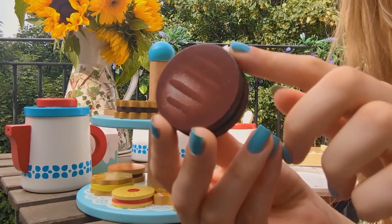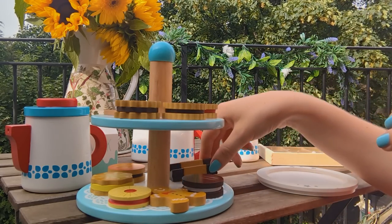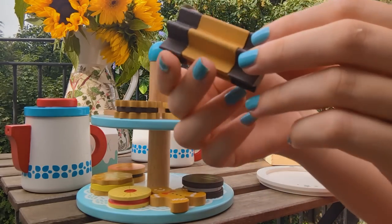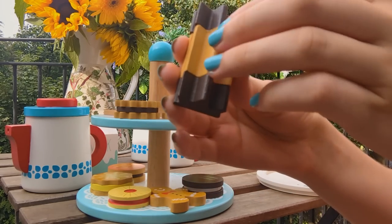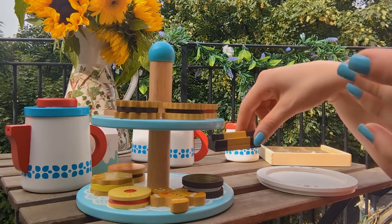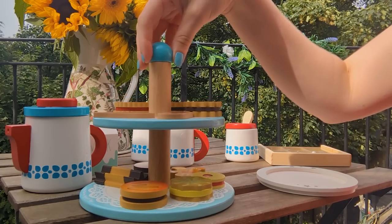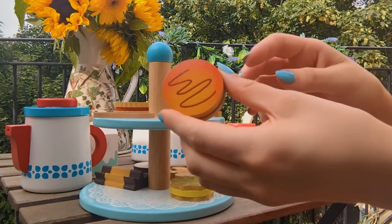Ah, we've got a Jaffa cake. I love Jaffa cakes. So tasty. Ah, we've got the Viennese. My absolute favourite. It's soft buttery biscuit with chocolate on it. Who doesn't love that? Just turn it around, have a look what's on the other side.